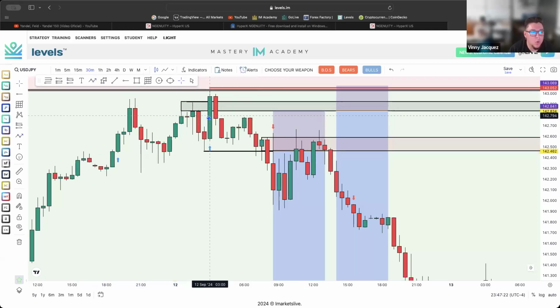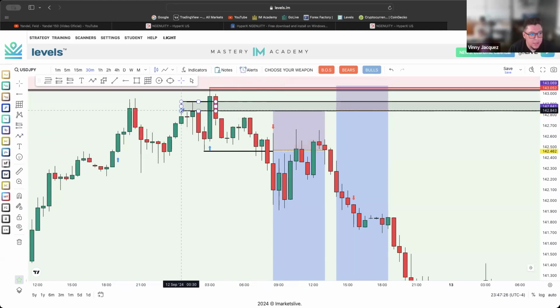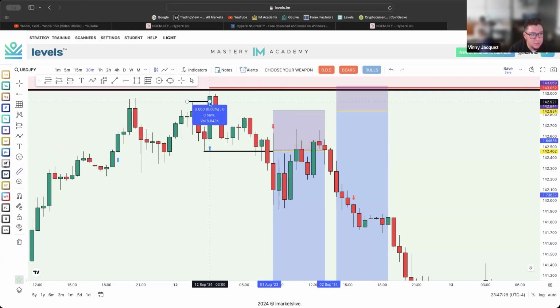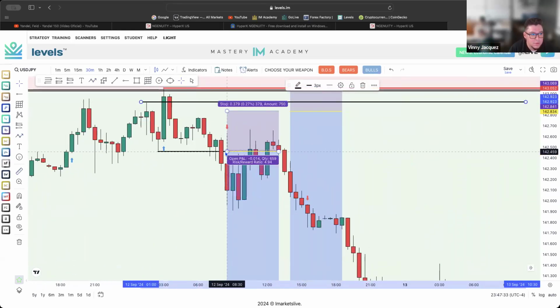Trust me. And that's why I love how Will puts his trades in ranges. He literally sets it up like this. He's like, yep, this is it right here. Within this zone, we can look for sells.